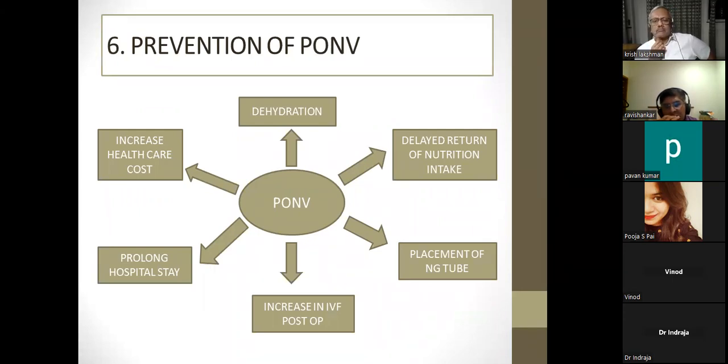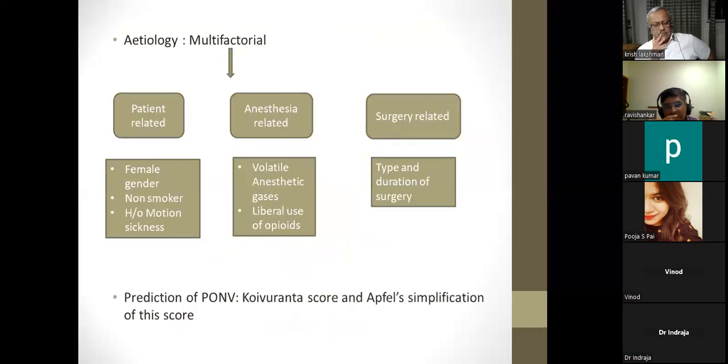How does it affect the patient? It causes dehydration, delays the return of nutritional intake, leads to placement of an NG tube, increases the IV fluids in the postoperative period, prolongs the hospital stay, and in turn increases the healthcare cost. It is multifactorial. It can be patient-related, anesthesia-related, and surgery-related. Patient-related, the female gender is more affected, as are non-smokers and patients with a history of motion sickness. In anesthesia-related, usage of volatile anesthetic gases like nitrous oxide and liberal use of opioids can also increase PONV. And type and duration of surgery are major causes of PONV.